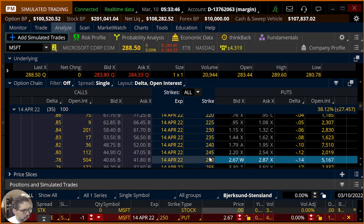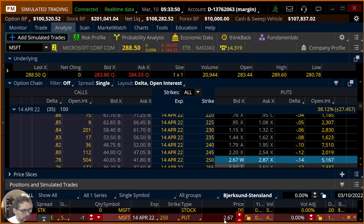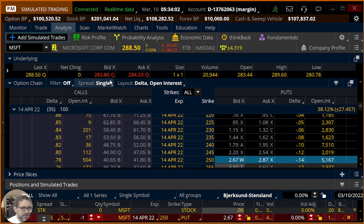Of course, 250 times 100 is $25,000, minus the $267 of credit that we received, would be our max loss. And of course, we always go into our trades knowing our max possible profit and max possible loss, and also our probability. So this is the trade as sent to us.